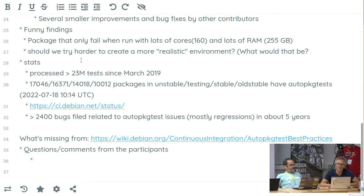Also, just for fun facts and some stats, since 2019 we processed more than 23 million tests on our infrastructure. Currently there's like 17,000 packages in unstable that have an autopkgtest. In stable that's 14,000, so there you see the increase since the previous release. There's actually a nice overview page where you can see some of the progress of how things evolve, like pass versus fail and stuff like that. Spikes are typically infrastructure problems.